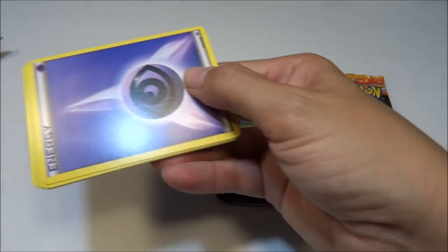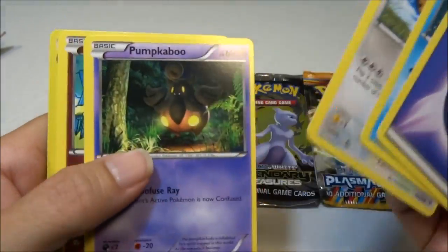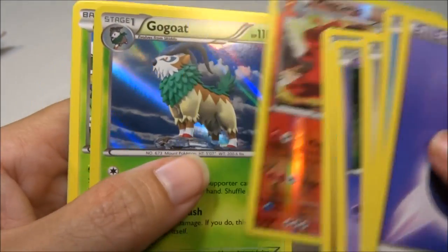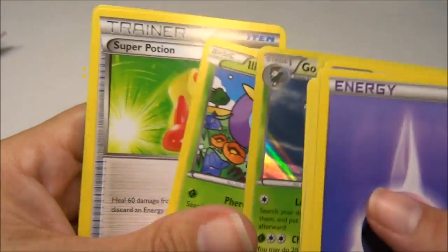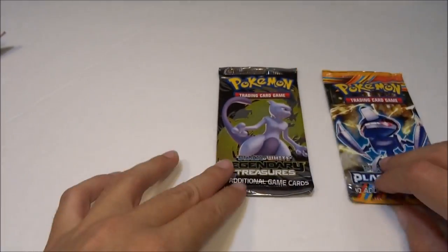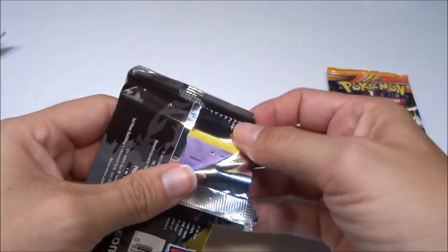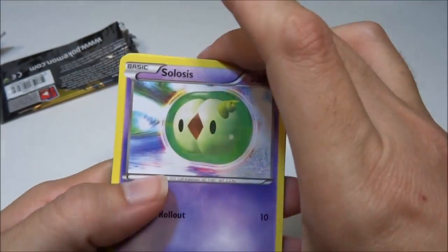Alright, so, is this backwards? No. Alright, energy, Staryu, another Popplio, Jigglypuff, reverse foil holo, Machamp, and a Gogoat, yay! Number 19, and a trainer, and some other stuff. Oops, get this one next. Alright, I need a really cool card, but so far I've gotten two holos out of two packs, so that's good. Because the holo is like one in three packs.